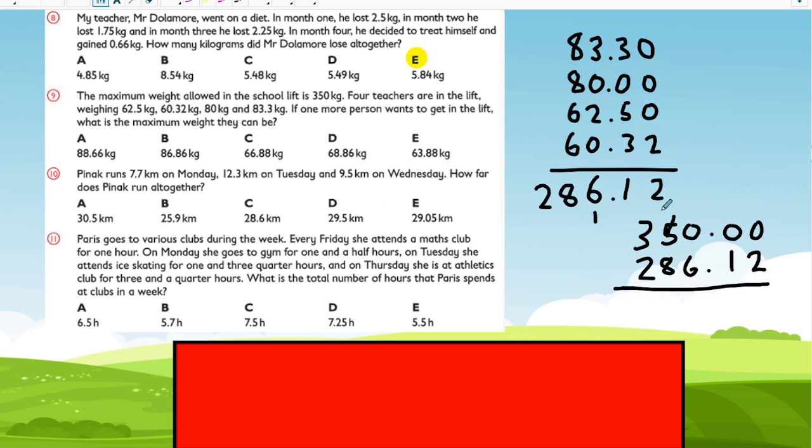So we are going to need to borrow. And then we're ready to go. 10 take away 2 gives me 8. I've got 8 here. 3. I need to borrow again here. Gives us 6. So the answer is 63.88 kilograms. So the one person that wants to get into the lift, that's the maximum weight they could be before it goes over the 350. So the answer is E.